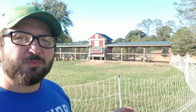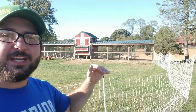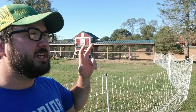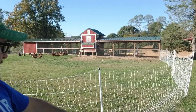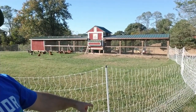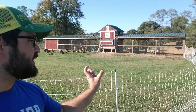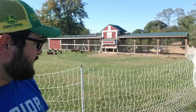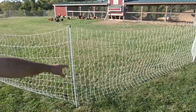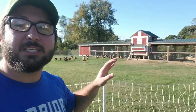So again, one more time in review, this was the Premier One poultry netting. It was the 48 inch tall variety. So this was the 12x3x48, I believe, which is what they call it, which means that there are 12 strands coming up from the ground to the top. The holes are 3 inches wide, and the 48 is how tall it is. At the bottom, it is a smaller mesh hole than at the top, which makes sense. But this was the 164-foot roll.